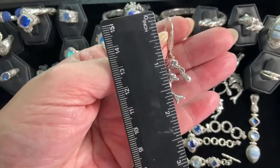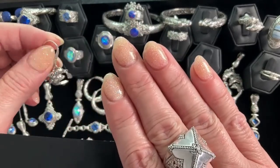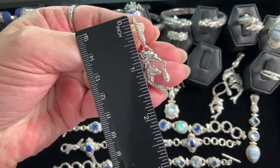Oh, it's so funny. I had my nails redone, and it's kind of a peach. Ooh, that looks really awful. It looks like yellow under here. In person, it's actually pretty under here. I'm not sure if I'll do that again.